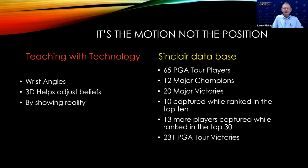But you have this database of 65 PGA Tour players, 12 major champions, 20 major victories, 10 captured while they were ranked in the top 10, and 13 more captured while they were in the top 30, 231 PGA Tour victories. And that's just the database I used for the wrist angle. I took the top players. I actually have probably 120-some-odd players in my database, but I took the best 65 for that wrist angle video.